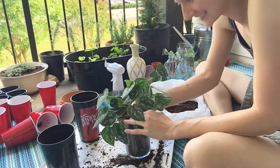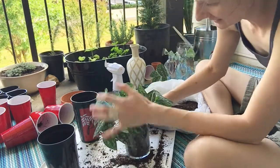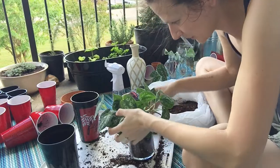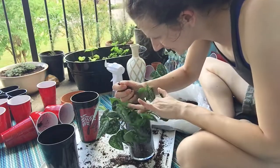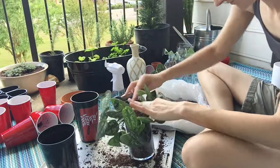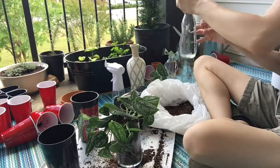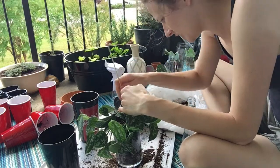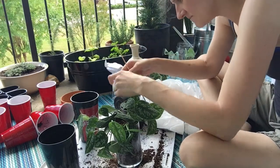I feel like the plant arena right now. Repotting stuff on camera. Oh my gosh, what have I done? It feels so fragile. Where's my hairpin? Actually, I need a stick. And here's a stick. This is a trick I learned from Epic Gardener to make your plants more full. Just put cuttings into them when you repot them.